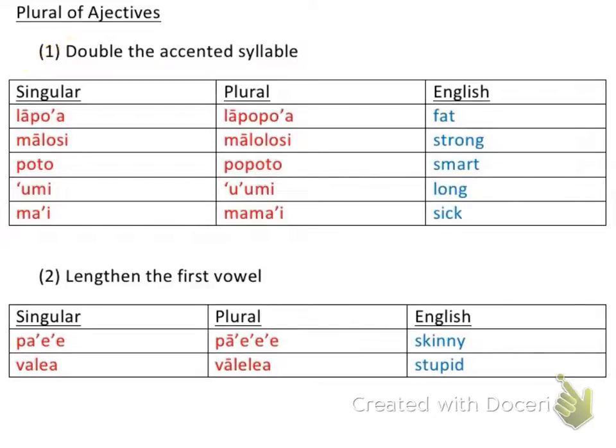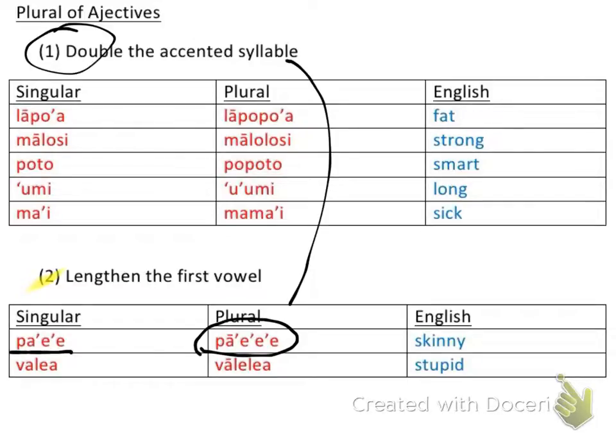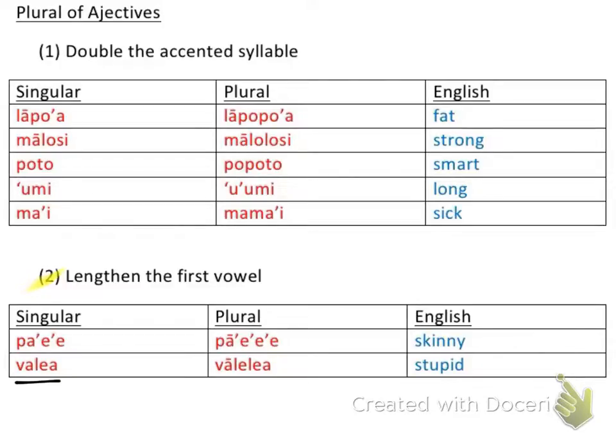Our second way of pluralizing the adjectives, if you will, is I lengthen the first vowel, so I have pa'e'e, and the lengthening of this vowel also has a double accented syllable in this version, okay? So it both lengthens the first vowel, and it has a double accented syllable. So this is pa'e'e, okay? Pa'e'e is the plural version of skinny. Then I have valea, and then I have valelea, okay? So that also has this kind of principle with it as well.